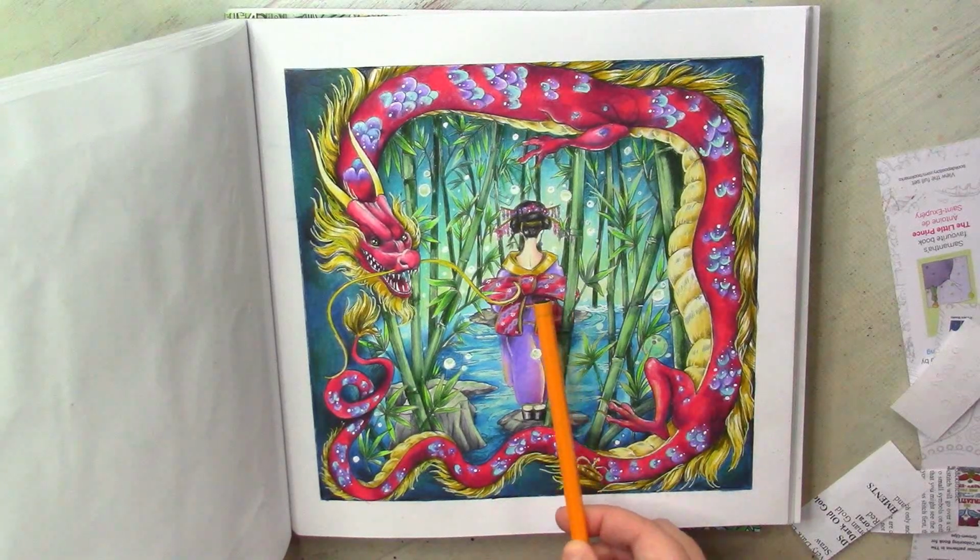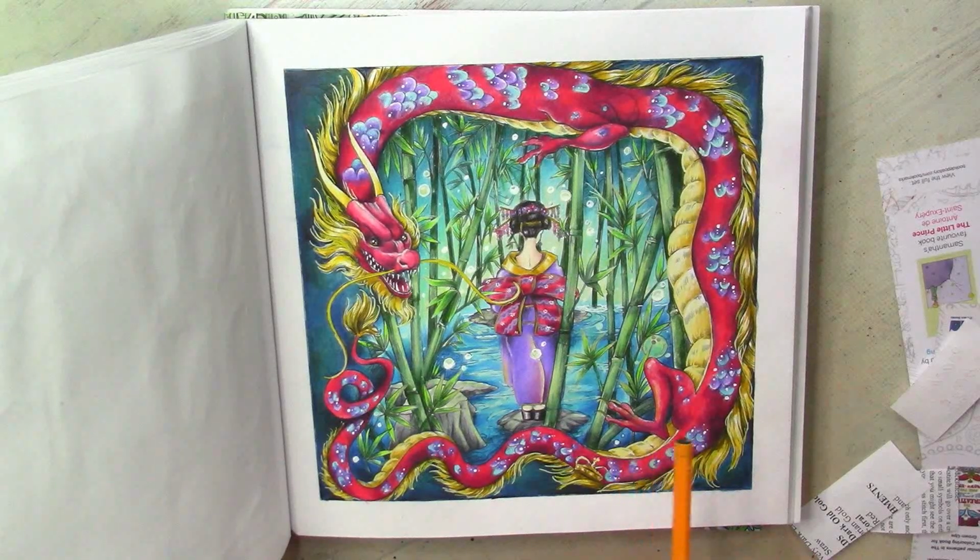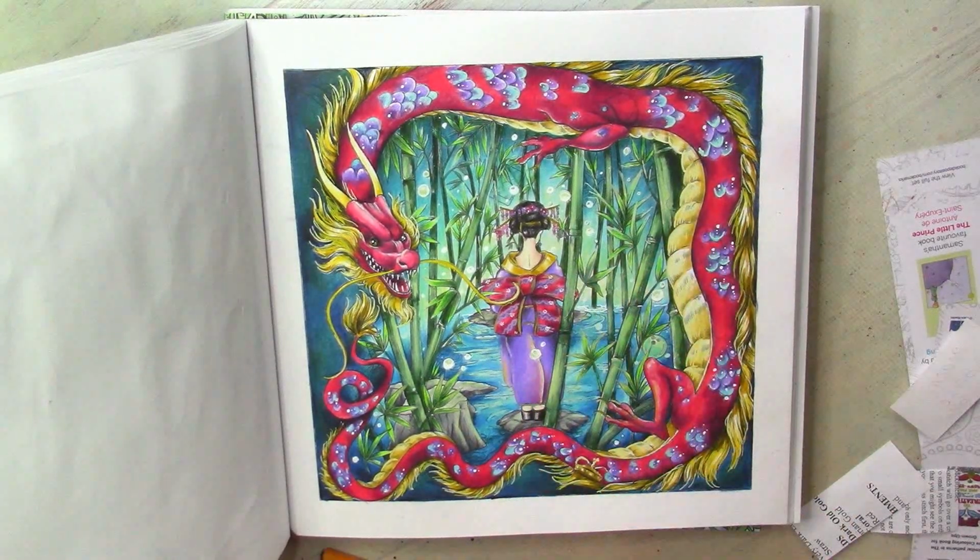I was afraid that if I used this magenta and red only on the dragon, the whole attention of the viewer would go only to the dragon and the girl would be lost with the pale colors of the kimono. But here I think that now everything looks quite well.